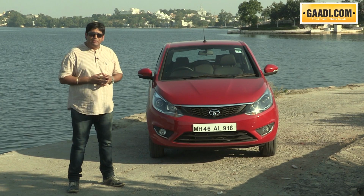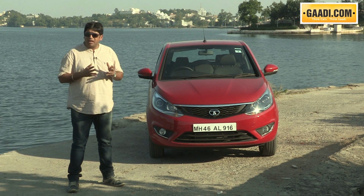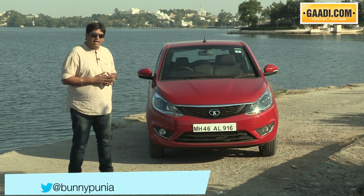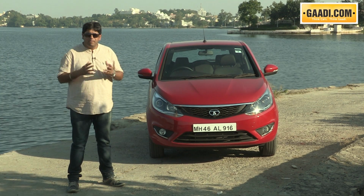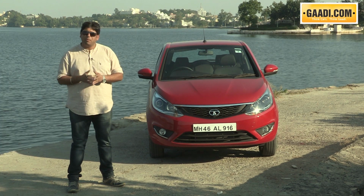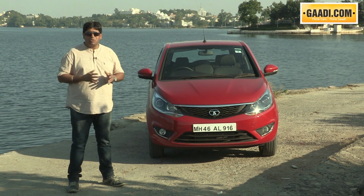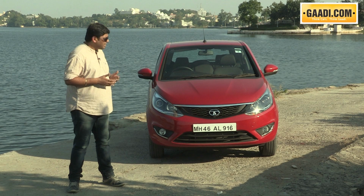Now I will start my verdict by saying that the Bolt is a wonderful product. It shows you how Tata has improved as a car manufacturer in the last couple of years. However, at the same time, the Bolt will have two major uphill tasks in its life. The first task is to erase the memories of the Indica and the Vista brand from a buyer's mind. And the second is the fierce competition. There are simply too many good cars selling in the same segment at the same price band. However, as I said, it's a great car.